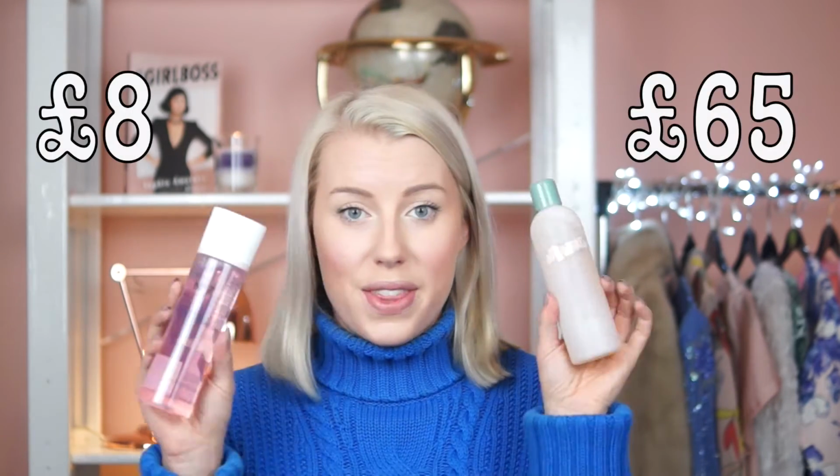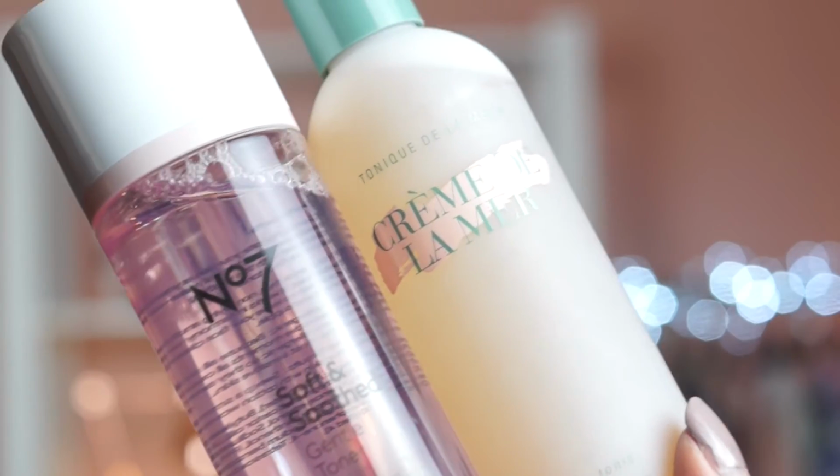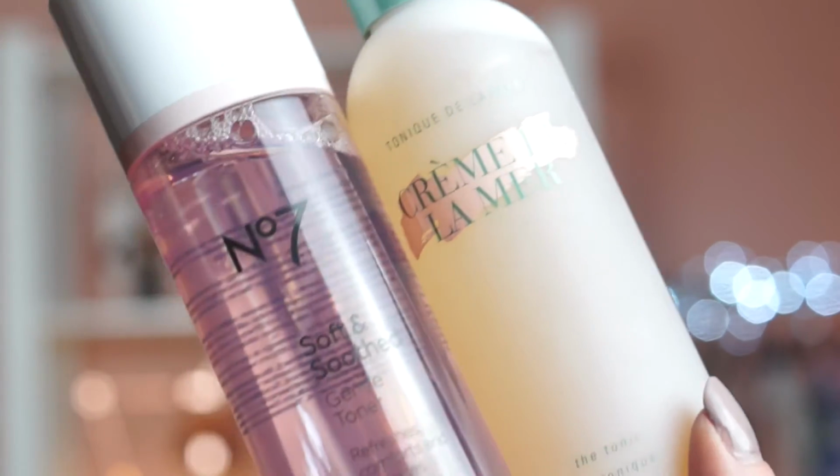Whenever I think I won't bother using toner, I always get breakouts, and I find this is such a good secret for stopping your skin having breakouts, because especially those last bits of mascara or maybe a bit of foundation that you've missed, once you use toner over it, it just takes off, and afterwards I can feel my skin is so clean. So this is an amazing beauty dupe, and number 7 have always got deals on and they've always got vouchers, so definitely a good one to pick up.